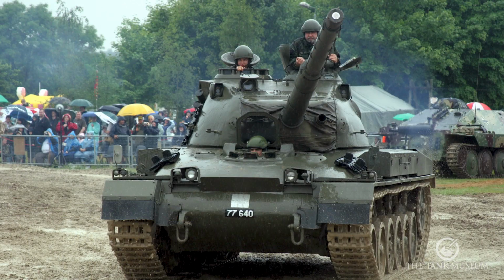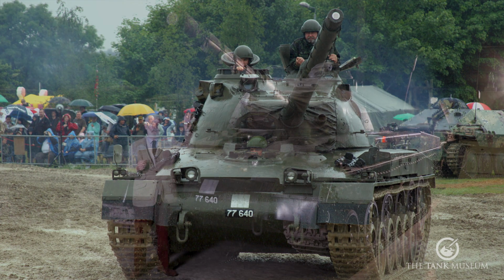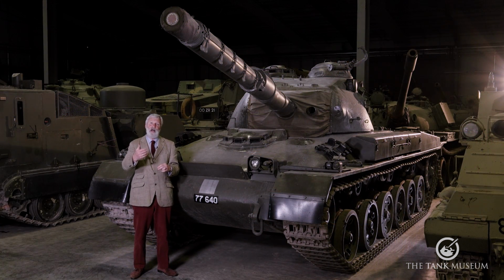In that turret, you've got 3 men. The 4th man, the crew member, is a driver at the front, and that's all based around, of course, this 105mm L7 gun. Now, it's built under license in Switzerland, and the Swiss use slightly different ranges of ammunition than some of the other people do.